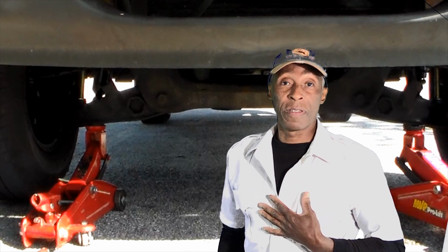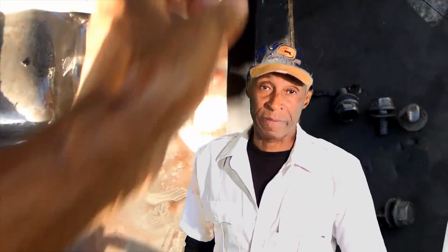Now, a relative of mine asked me to change her transmission fluid. I already knew she doesn't maintain her vehicles. And when I dropped that pan, the fluid was black. I wasn't shocked. But what I was shocked about was that the transmission filter was not attached. It was laying in the pan.